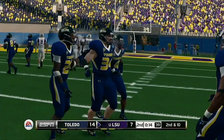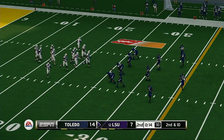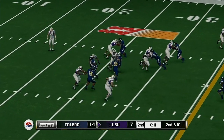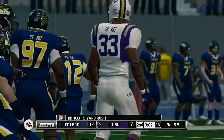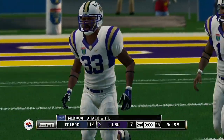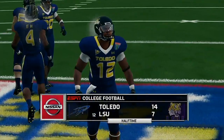Fires that quickly, incomplete. They got lucky on that play. That receiver was wide open, but the quarterback just missed it. From their own 25-yard line, it's second down. Nice run up the middle. We've played a half of football. Toledo leads it 14-7.